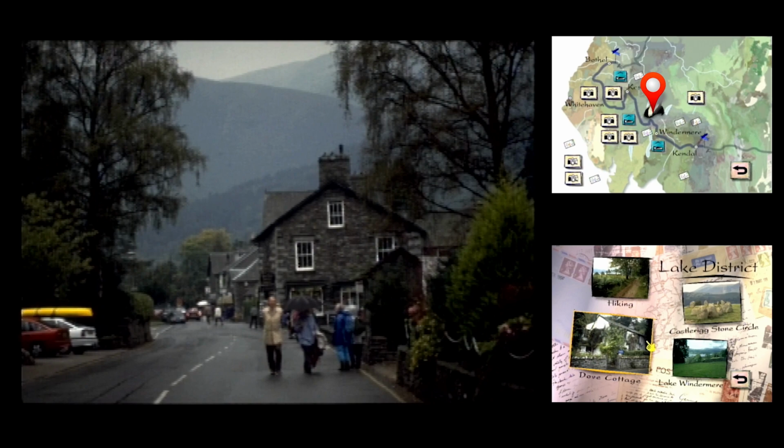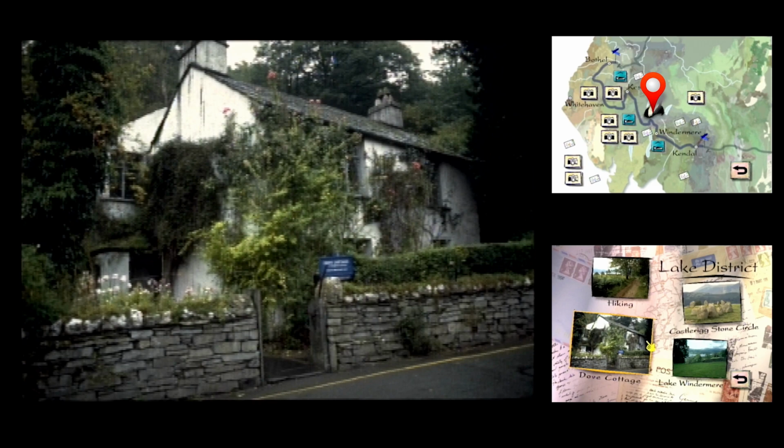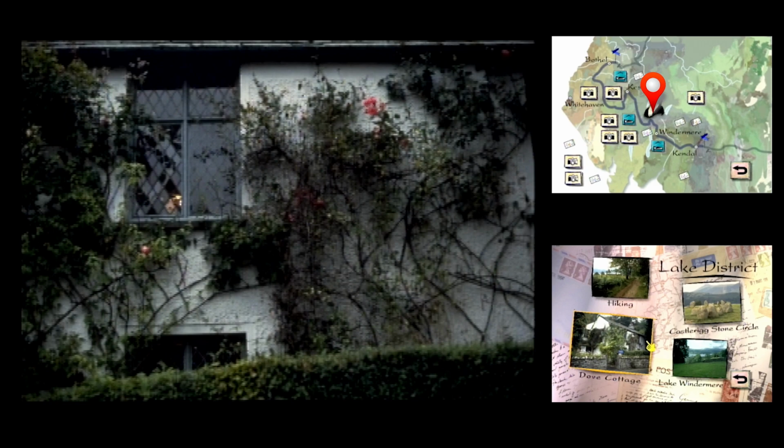Dove Cottage, William Wordsworth's home for almost 9 years, is in the village of Grasmere. Wordsworth moved to this former inn with Dorothy, his sister and constant companion. A few years later, he married, and his wife joined their home of plain living and high thinking.